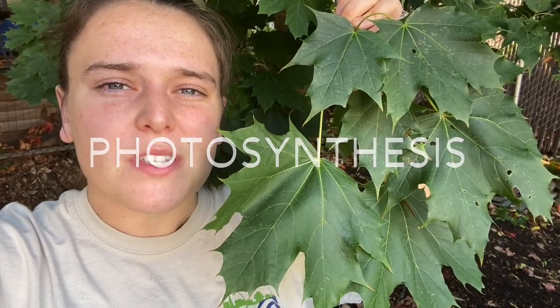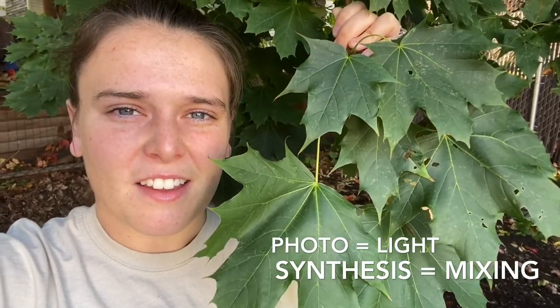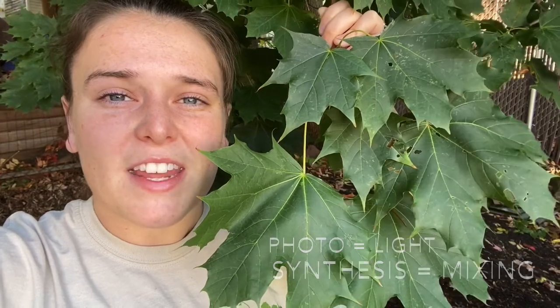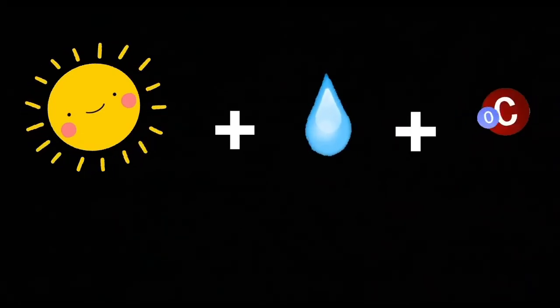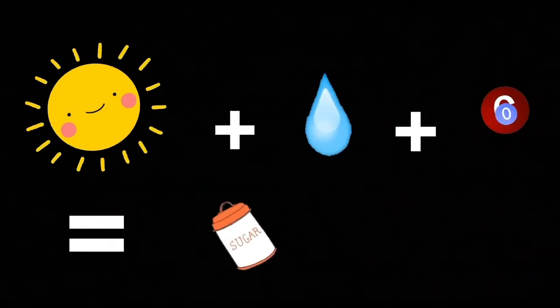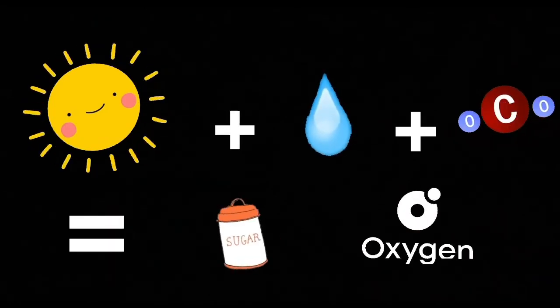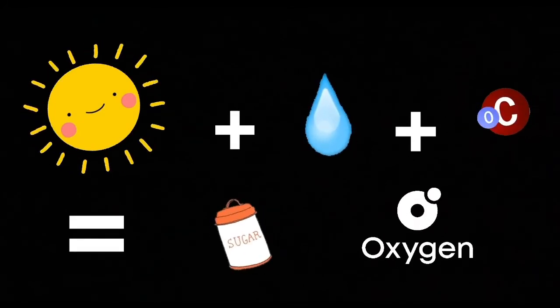Trees make their own food through a process called photosynthesis. Photo means light. Synthesis means mixing. In order to make their food, they need a couple of things: sunlight, water that the tree takes in through its roots, and carbon dioxide. This process makes glucose and oxygen. The glucose is the food for the tree, and the oxygen helps us.